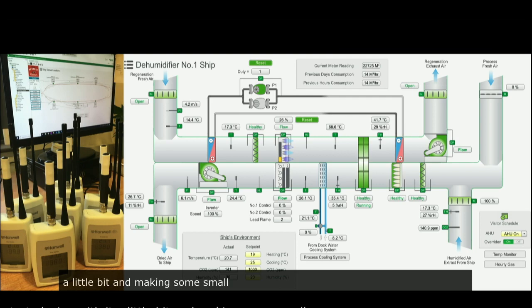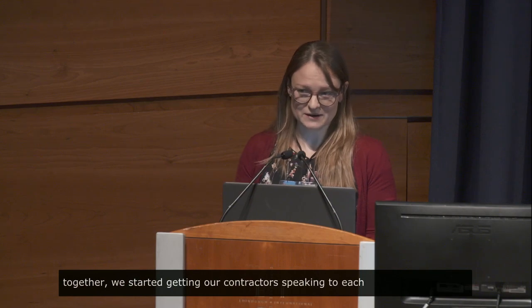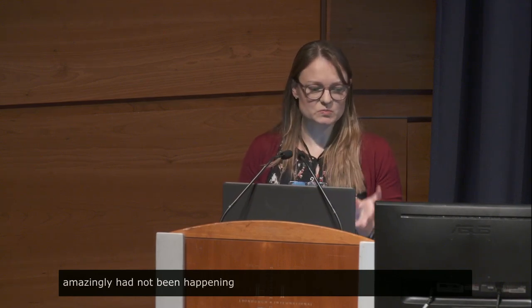And all of this new insight allowed us to start asking our maintenance contractors harder, more detailed questions, but we found that we were basically pushing against an open door. They were really pleased to be having more meaningful technical discussions with us about this system, because to the contractors, this is a really exciting system for them to be working on. And we started working together. We started getting our contractors speaking to each other, which amazingly had not been happening before. And we started to make some small adjustments.